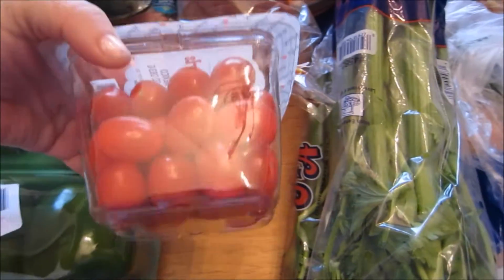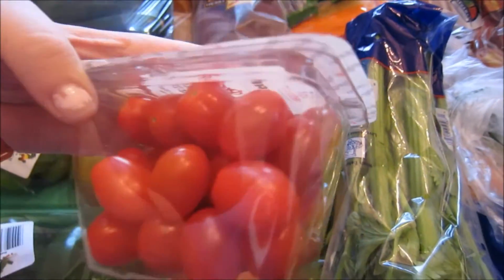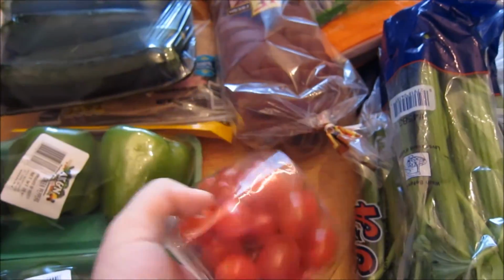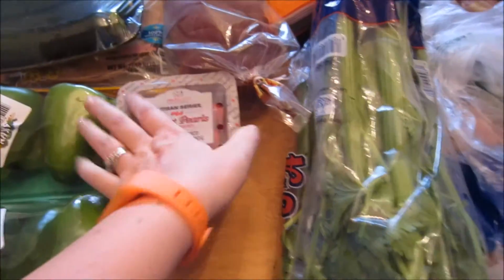And then these aren't cherry tomatoes, these are grape tomatoes. So I got some of those. I'd love to just snack on those. I'll put them in cottage cheese. If we do any kind of taco salad or taco kind of deal, I'll quarter some of those up.